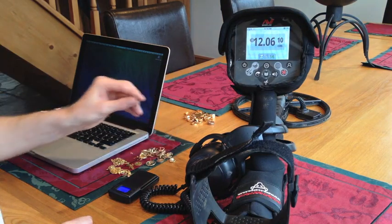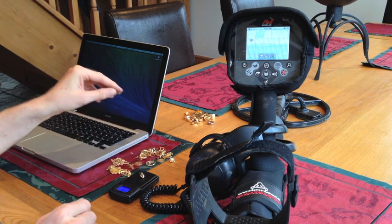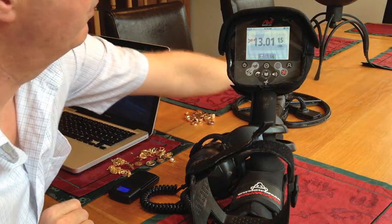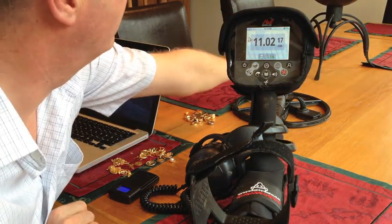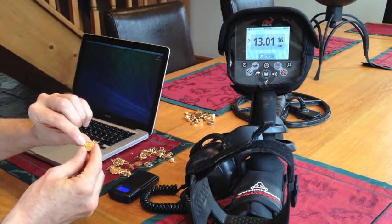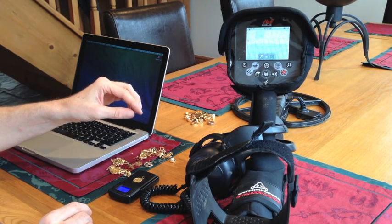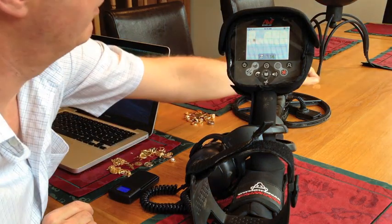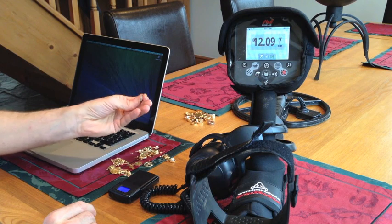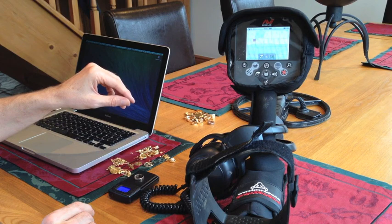1206. Little 9 carat earring, 3 colours of gold, 1 gram, 1302. Yep, 1301. Another plaque, it's got a line on it, it's one of these zodiac things, 18 carat, 2.3 grams, 1209. One of these little name rings again, 14 carat, 1.9 grams.